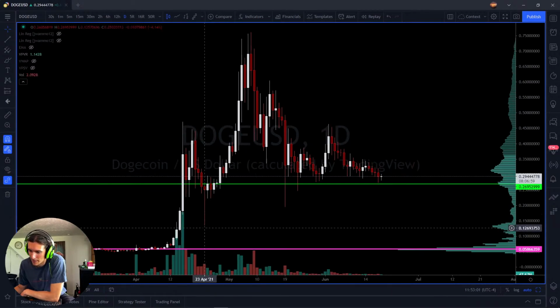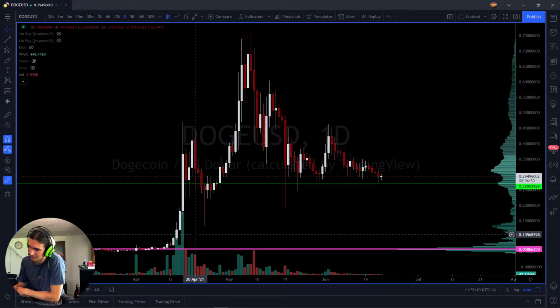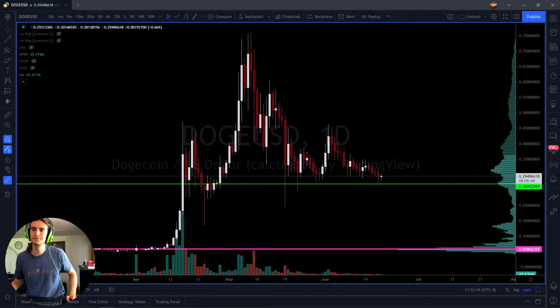I literally remember looking at the footprint chart on Dogecoin and I said 13 is a good area for a bounce. What did it do? It bounced right off of that. And then it bid it slowly and then the move started later. But yeah. Dogecoin, gosh darn it.